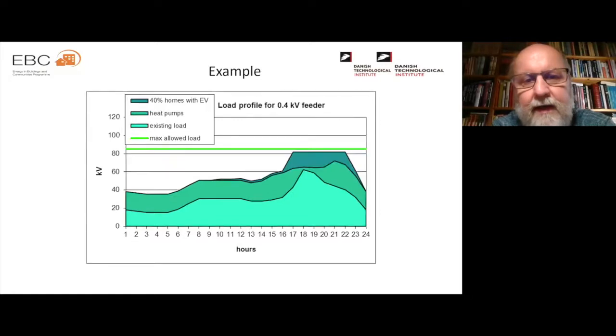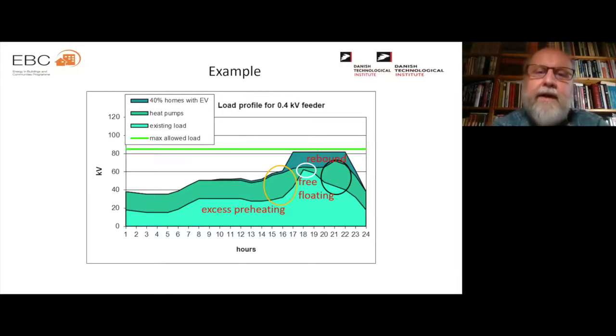Next, please. So here we have a situation where we are using the flexibility. Next, please. Before the cooking peak, we preheat the houses so they are a little bit warmer than normal, but still within the comfort range. Next, please. So that during the cooking peak, we can have more or less free floating of the houses that don't need energy input to keep the temperature. Next, please. But of course, afterwards, we have a rebound period where we need extra energy to restore the situation in the houses.